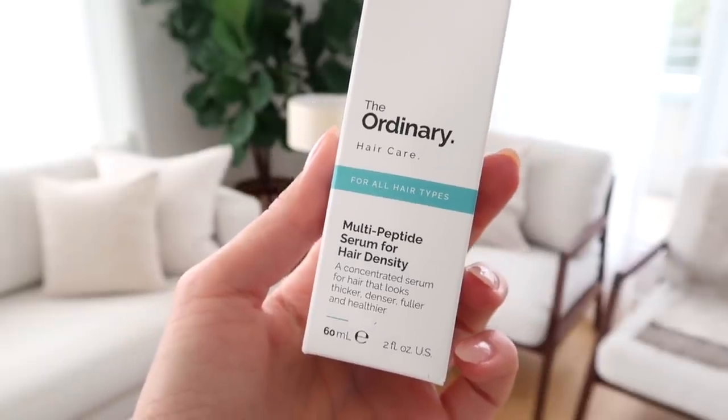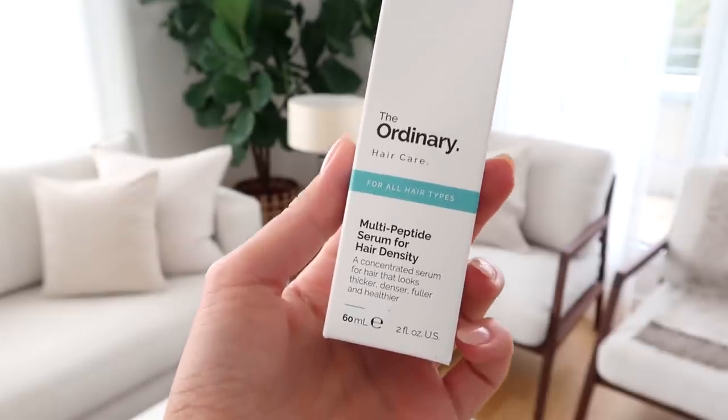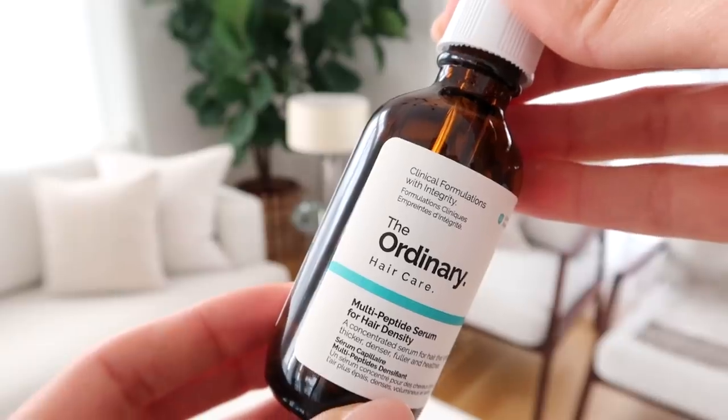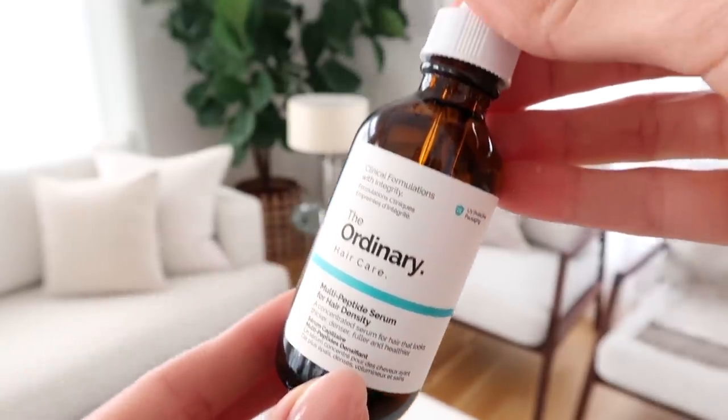Okay, this is one of the first serums I got for my hair. It's from The Ordinary. It's called the Multi-Peptide Serum for Hair Density. It says it's a concentrated serum for hair that looks thicker, denser, fuller, and healthier. And The Ordinary is actually a skincare line, and they had this serum, and I thought it was pretty cool. So I want to give this a try.